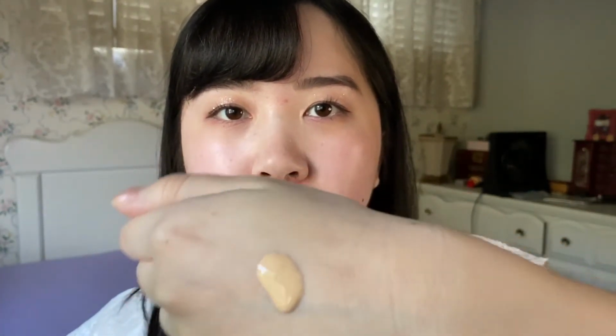And also, I forgot to tell you guys, this is pretty watery, so you have to shake this foundation bottle before you use it. We'll just spread it around like this, and then with a sponge, just spread it out. And with this foundation, you kind of have to be fast when it comes to application because it does set pretty fast because of its formulation.